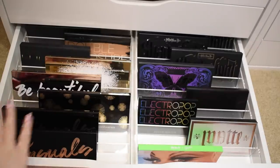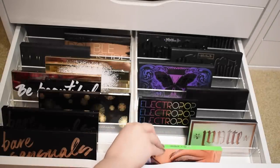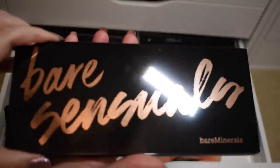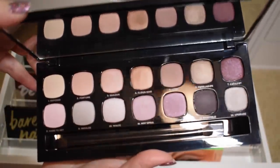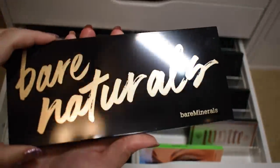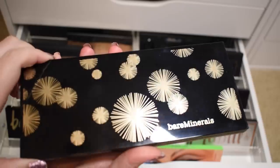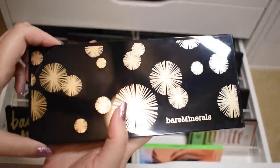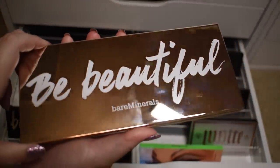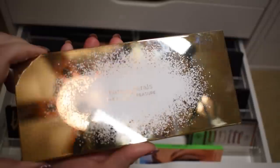These are some of my palettes from Bare Minerals and Smashbox on this side. And a little bit of Kat Von D on this side. And Kevin Aucoin and a Laura Mercier palette there. This is the Bare Sensuals palette. The Bare Naturals palette. This one didn't really have a name. This is the Be Beautiful palette. The Hidden Treasure palette.